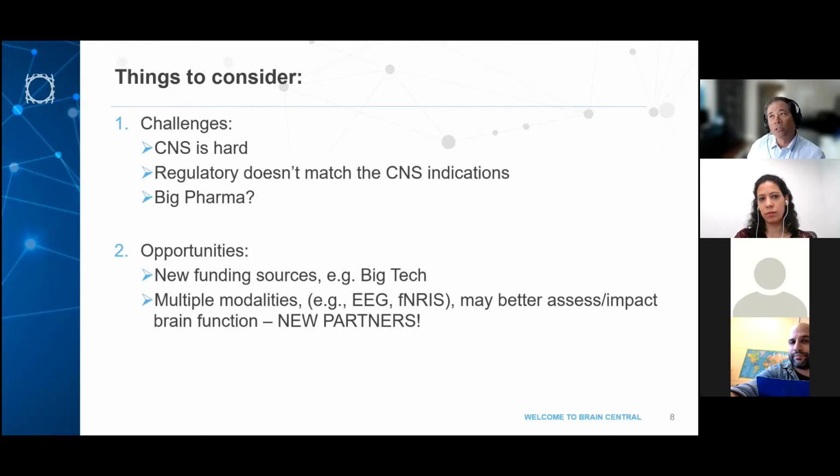And the one thing that we've seen that we think has been underutilized is these wearables, the devices, especially in the neuroscience realm. It's very difficult. We have this hard skull around our heads that blocks and distorts a lot of signals. We think there's an opportunity for multiple modalities to work together on the same person that may better assess and impact brain function.